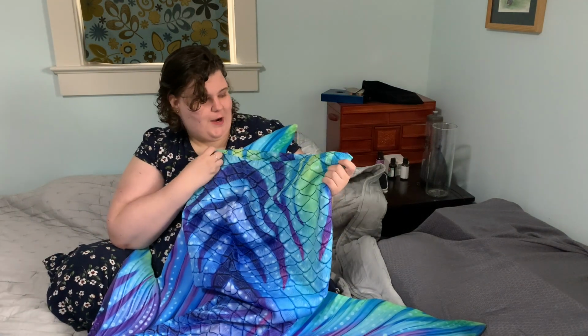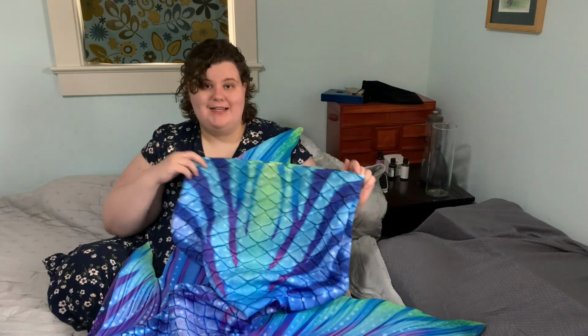So speaking of stretch, let's talk about this new fabric. This new fabric is a spacer fabric or a scuba knit. It behaves very differently from the neoprene of the previous tails. So this tail is super soft and super stretchy.